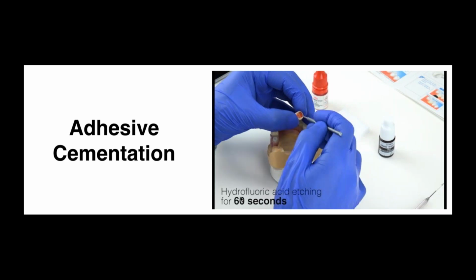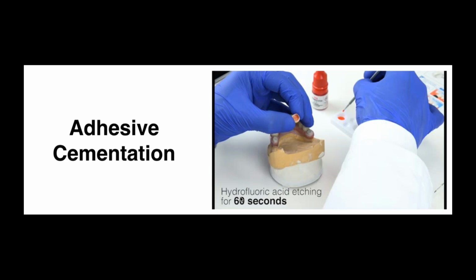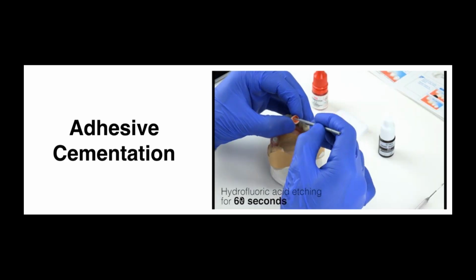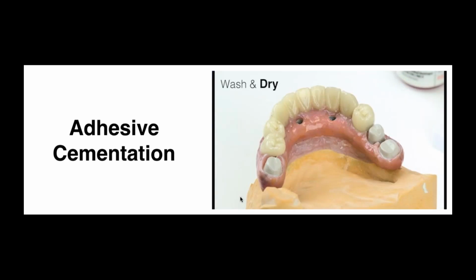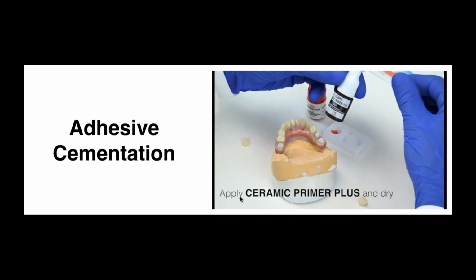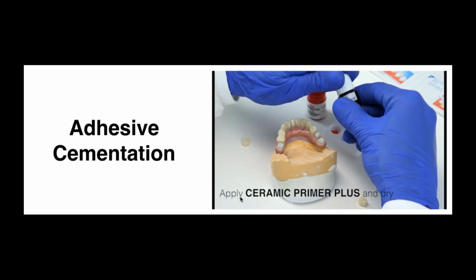I like to apply it with a micro brush to make sure that I can control the amount of acid that I'm placing, because I don't want that acid to go on the external surface of the restoration, because it will also etch the outside, and then it will be more porous and it will be able to get stain easier because it's more irregular. Okay, so after etching, wash and dry only, and then we would go ahead and apply a silane coupling agent.